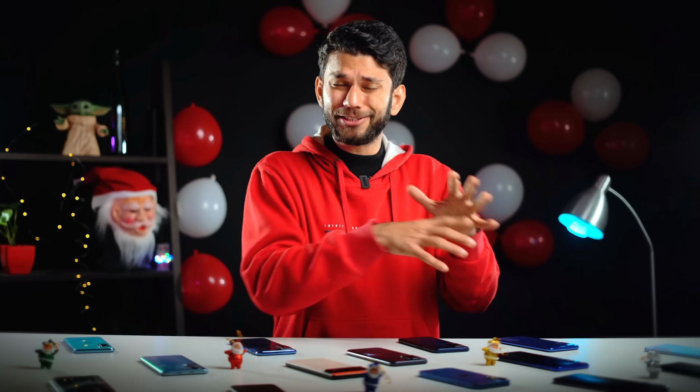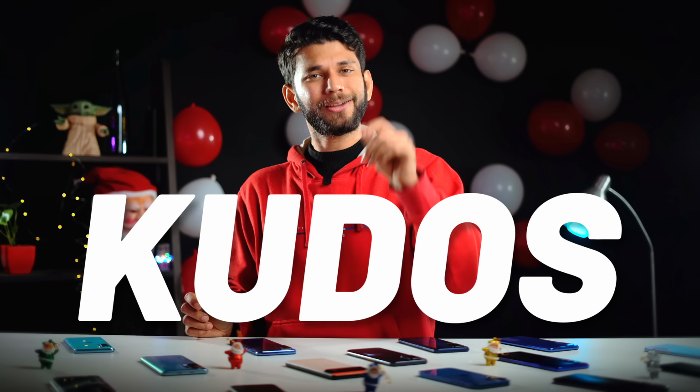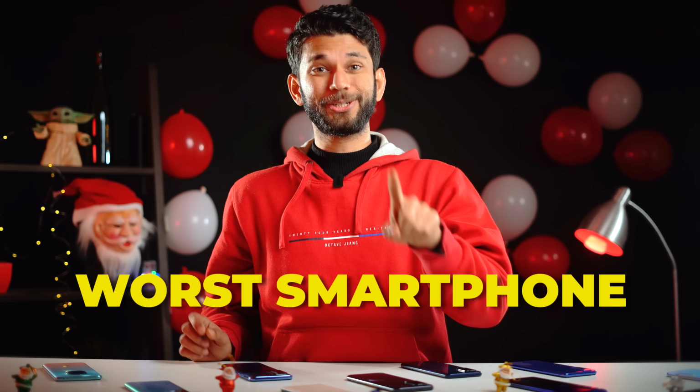Motorola also has lots of upcoming launches like Moto X30, Moto S30, G400, etc. in 2022. We'll be looking forward to all of those phones, more stock Android phones, but meanwhile, kudos to Motorola for the comeback. And for the next smartphone, where is it? Oh, it's time for the worst smartphone in 2021.